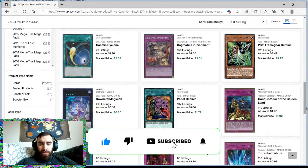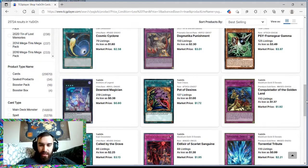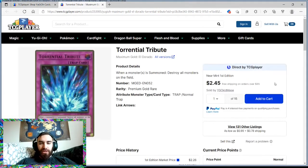And the next card I do want to talk about, like I said, it's the usual suspects here. It's not anything too super duper crazy. We see Power Desires has stepped back in. Interestingly enough, let's talk about Torrential Tribute. Torrential Tribute's an interesting one. I want to look at all versions.